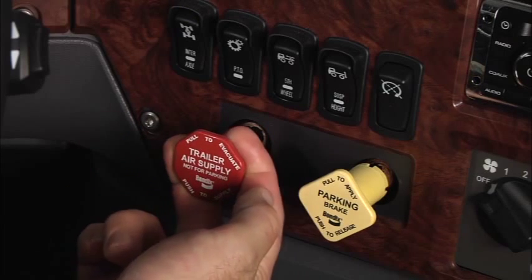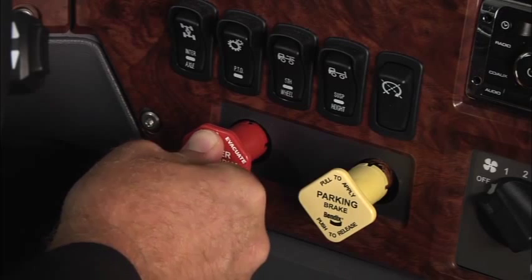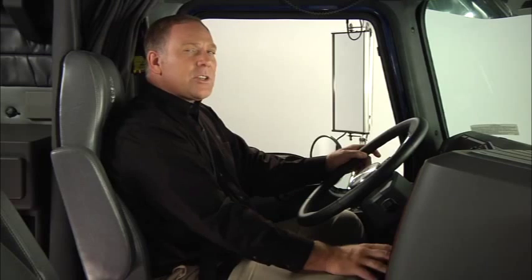To apply the trailer emergency brakes in a Mack tractor, simply pull on the red octagon-shaped knob. To release the brakes, just push on the knob. This will pressurize the trailer air reservoir. As a special safety note, remember that the trailer air supply valve should not be used for parking.